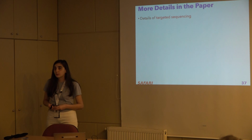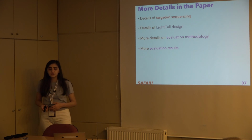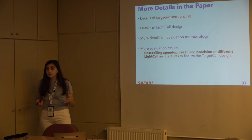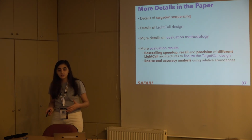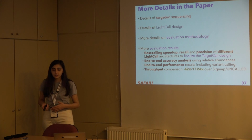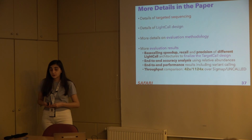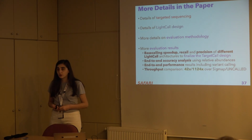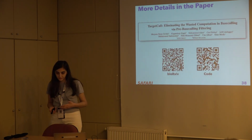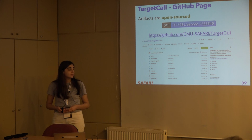We have more details in the paper about targeted sequencing, different LightCall designs we have, and more details on our evaluation methodology, more evaluation results such as the basecalling speedup and recall and precision provided by different LightCall architectures, and how we finalize the TargetCall design, and an accuracy and performance analysis across the entire genome sequence analysis pipeline, including variant calling, our throughput comparison to SIGMAP and UNCALLED, where we have more than 1100x better throughput than these tools, which suggests that you can actually use TargetCall as a real-time analysis tool as well, and the peak memory comparison of TargetCall against that of SIGMAP and UNCALLED. Please check our paper for more details, and we also open source our implementation, our evaluation scripts, and our data sets in our GitHub page.